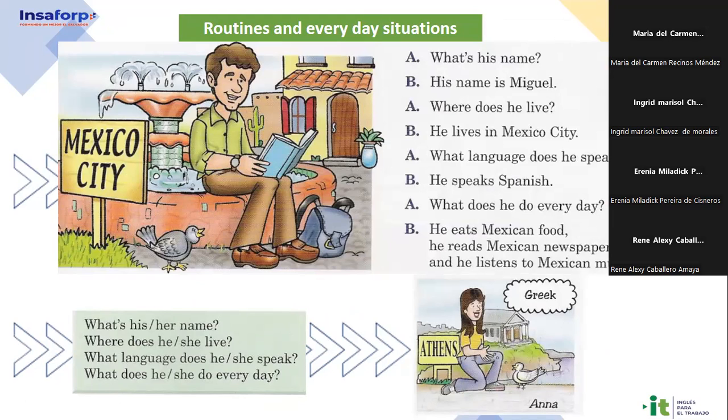What's her name? Her name is Anna. Where does she live? She lived in Athens City. What language does she speak? She speaks Greek. What does she do every day? She eats great food. She reads a great newspaper. She listens to great music. To Greek music, right? Greek music. Thank you. Very good.